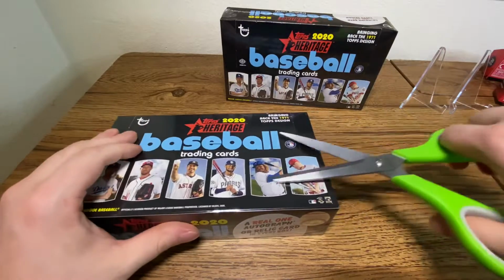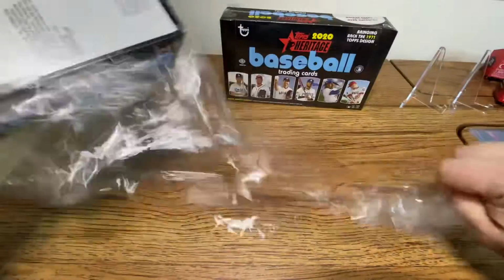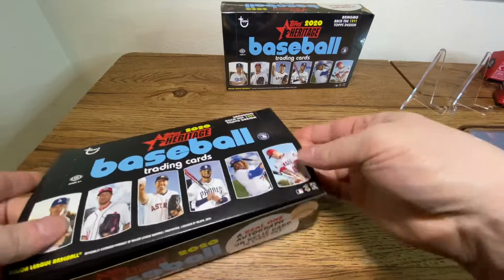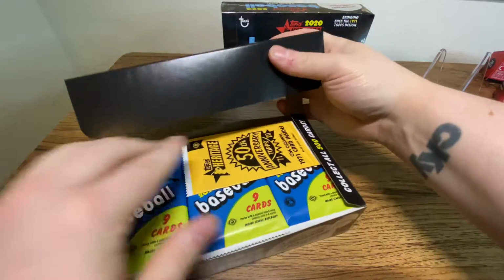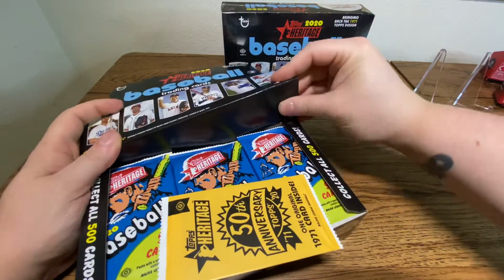If you guys missed my product recap video, you'll know that Heritage is my favorite product of the year for baseball. I love the throwback design every year. I love everything about it. It is everything that a baseball card set should be, in my opinion. But we have not done super well so far. Hopefully our luck can turn around with a buyback right there. So maybe hit that nice Thurman Munson or Reggie Jackson. It'd be nice. Something along those lines from the 71 set.